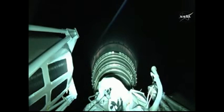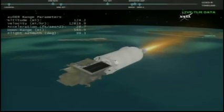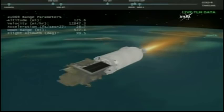RL-10 performance looks good. Chamber pressures, fuel injector, fuel venturi pressure, LOX pump discharge, all within band. Ready, Atlas pneumatics. Ready, Centaur propulsion. Ready, Centaur pneumatics. Ready. Centaur PU is now in closed loop operation, except it is still requesting a slightly oxidizer-rich condition.